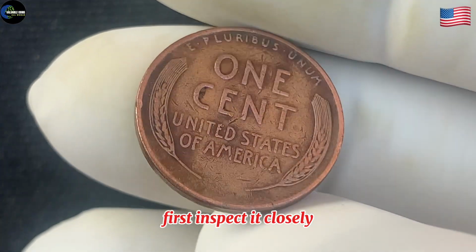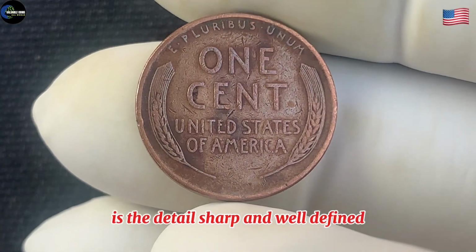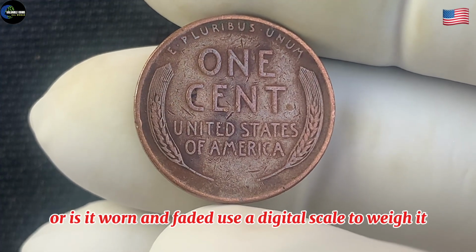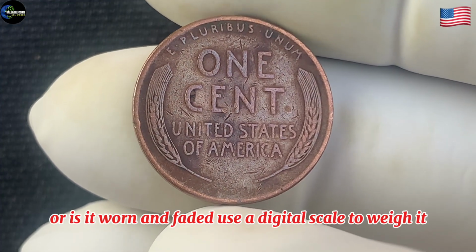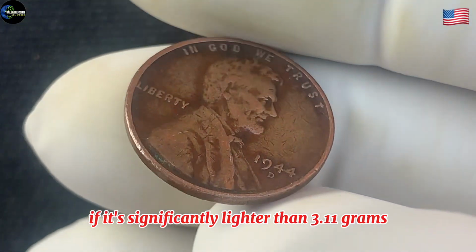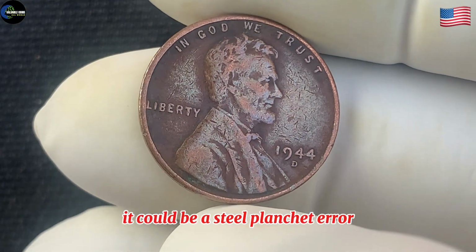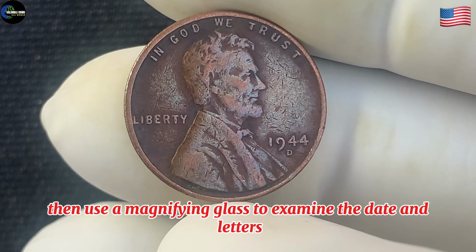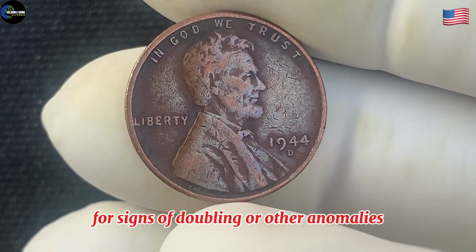First, inspect it closely. Is the detail sharp and well-defined? Does it have that rich red-brown glow? Or is it worn and faded? Use a digital scale to weigh it. If it's significantly lighter than 3.11 grams, it could be a steel planchet error. Then, use a magnifying glass to examine the date and letters for signs of doubling or other anomalies.